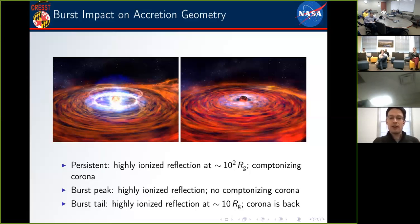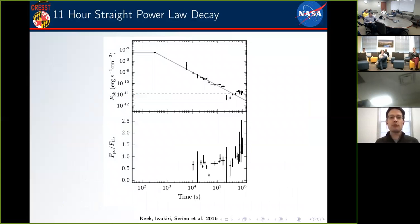So now that we've quantified all the different emission components, let's look at what's going on in the neutron star itself. So let's look at the flux coming from the blackbody emission of the neutron star. And there you see it as a function of a logarithmic time axis. You see the first data point is the first MAXI detection, where we had radius expansion. And after that, over the course of about a day, you have straight power law decay. And the power is about -1. So the flux decays as 1 over time. That is roughly what you would expect for when cooling is dominated by the ions in the envelope of the neutron star.